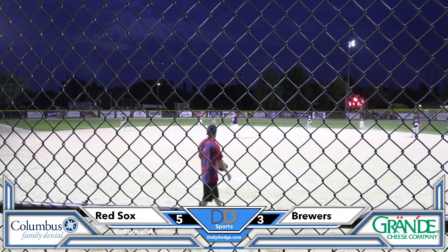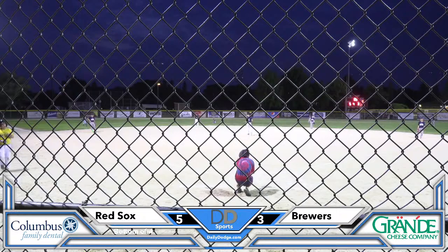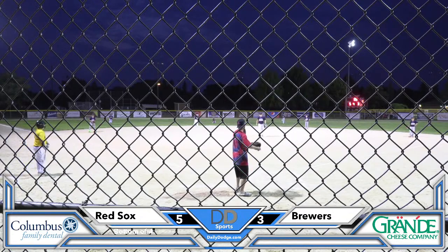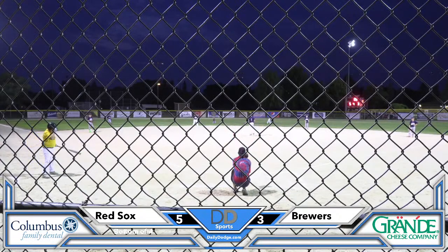So we get ready to head to the bottom of the fourth here on this Beaver Dam Little League AA championship game. The Red Sox and the Brewers. The Brewers will come up to bat in this inning. They trail 5-3. Had a nice second inning, though. Appreciate you coming on board with us tonight.